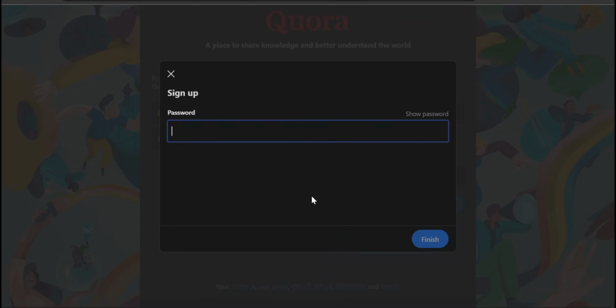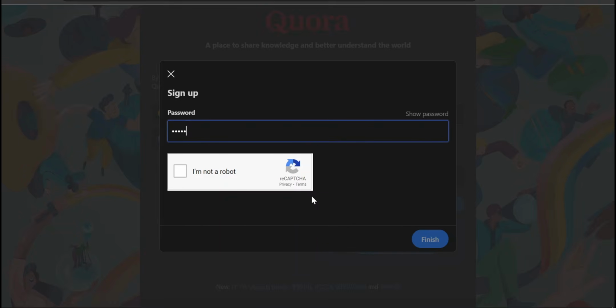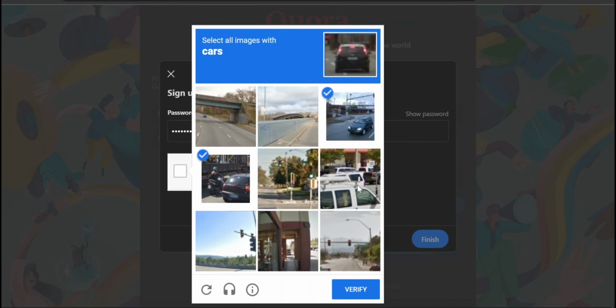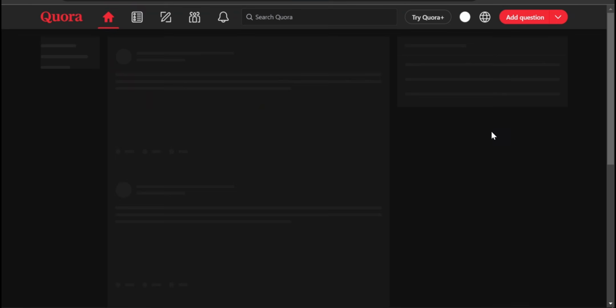And then it says I should create a password. I'm going to go ahead and create a password. So this is going to be my password, right? Then I'm going to come over here and click I am not a robot. It says select an image with cars. I'm going to just select the images with the cars in them, click on verify, and click on finish, right?